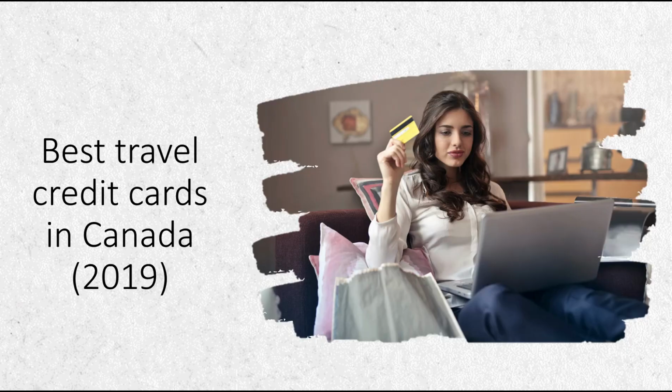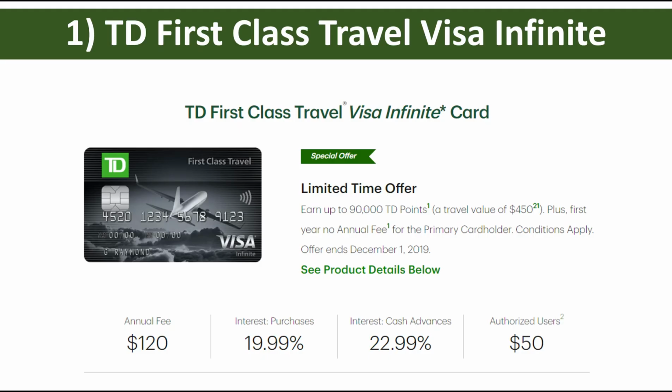Alright, so let's get into it and review the best travel credit cards in Canada in 2019. The first, and in my opinion, the best travel credit card in Canada at this time is the TD First Class Visa Infinite card. This card currently has a special offer which offers up to 90,000 TD points, which is equivalent to a travel value of $450 if an account is opened by December 1st in 2019.